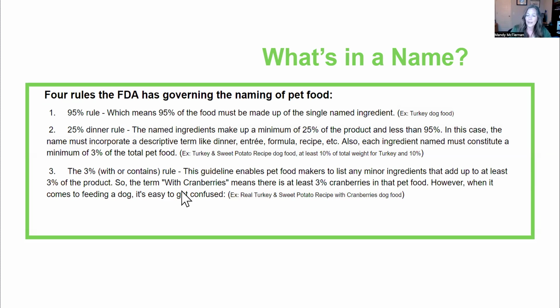in that food. However, when it comes to feeding a dog, I know sometimes it can get confusing. So here's an example. Real turkey and sweet potato recipe with cranberries dog food. So anytime you see that "with," whatever follows after that is at least 3%.